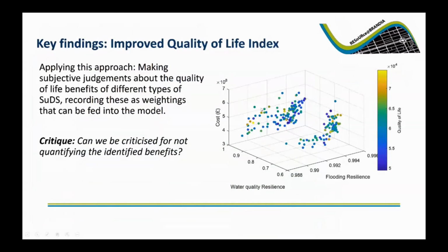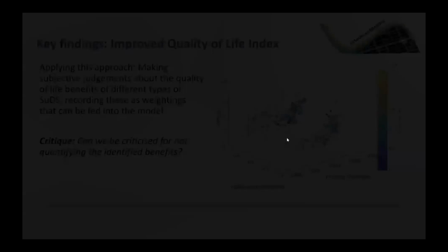With spending more, you're not necessarily getting the maximum quality of life index. So, for example, the options that are very good in terms of maximizing flood resilience may not necessarily be the best options for maximizing quality of life index. Again, any observations you're making here cannot necessarily be generalized, but you can see some trends in that. And it can be criticized for not quantifying the identified benefits. And that's the question still.